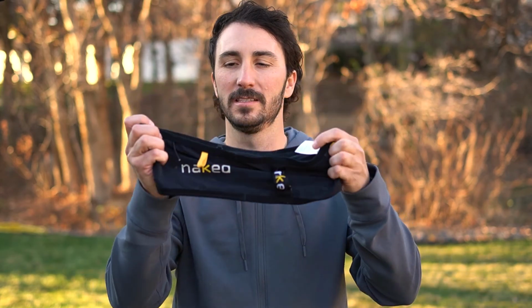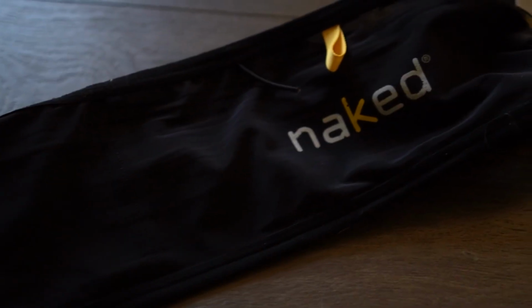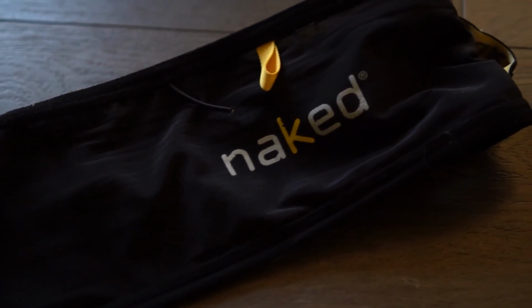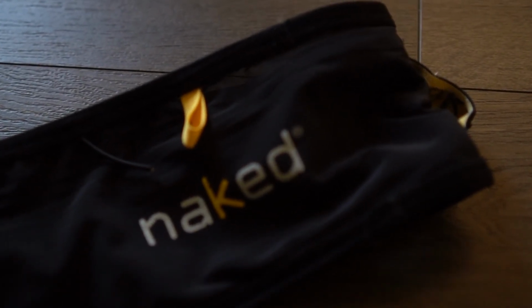Next up is a piece of gear that I use every single day. Unless I'm running with a vest, which is probably once a week or less, I will be running with this waist pack. This is the Naked running belt, and I love this belt because it can fit so much, and it's really well made in that I can put a soft flask in there, my phone, my wallet, a bunch of other stuff, and it doesn't bounce.